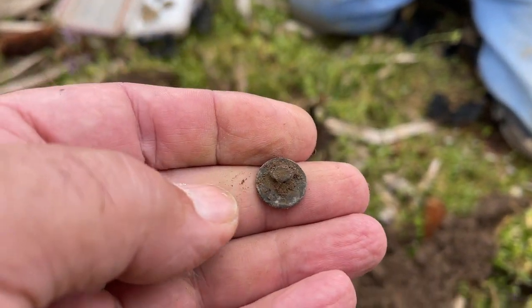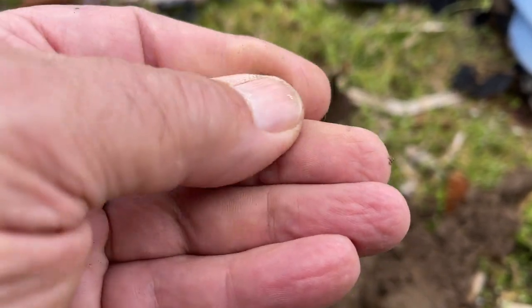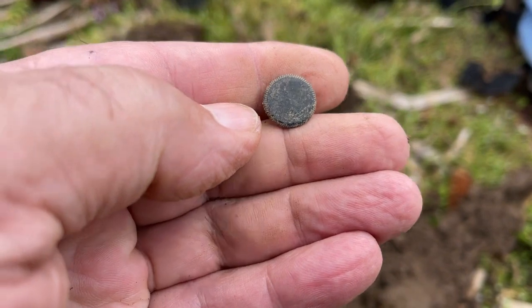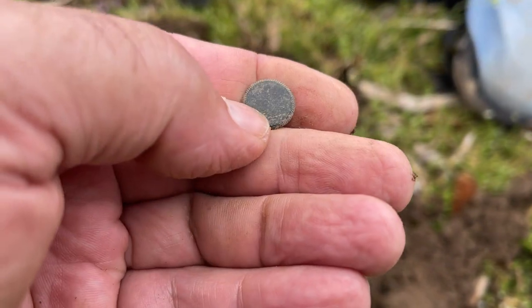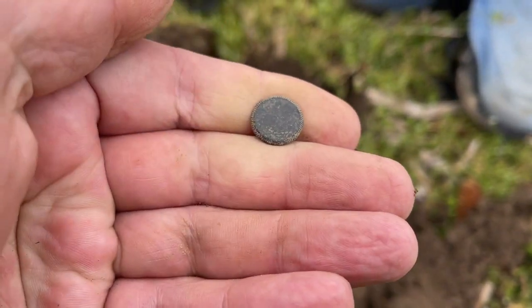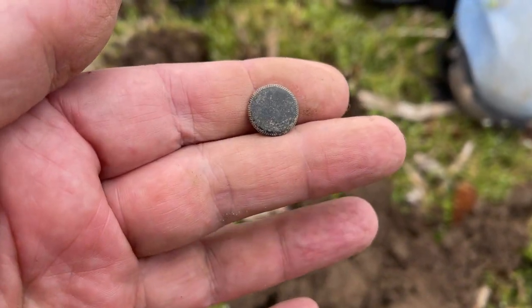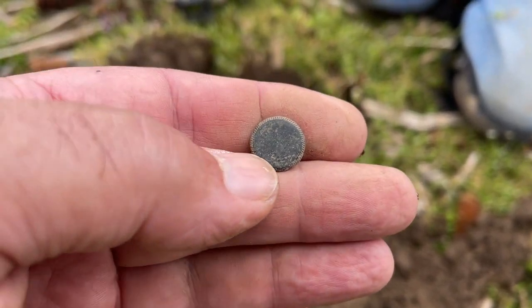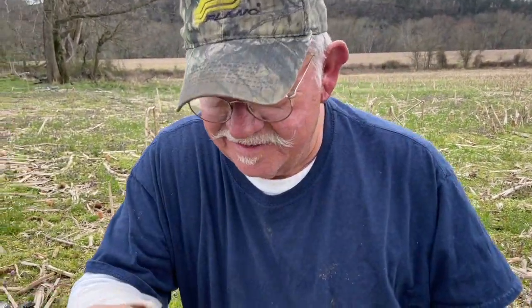Oh yeah, a little cuff button, got the shank bent over. That read up 55, but it was solid as it could be. You know, that's got a pattern around the edges and maybe something in the middle. Oh, it does. I didn't see that. Yeah, it's got a little pattern to it. Reeded edge and maybe something in the middle. That's another good find. Big butt struck again.